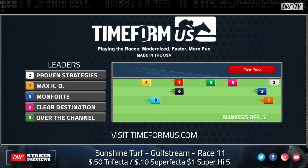I mean, Proven Strategies is a fast horse. Monforte right next door. He's very quick. Max KO's got speed. I think we're going to get a fair pace that could set things up for the stalkers and closers. Yeah, I agree, Dan.